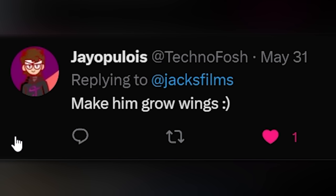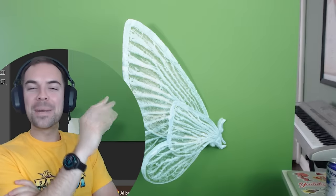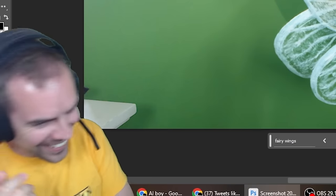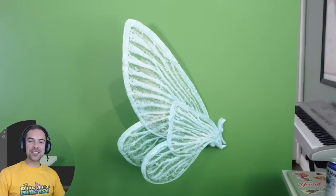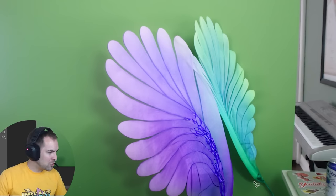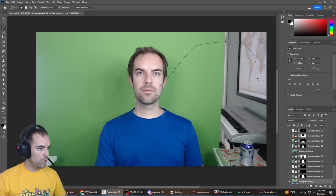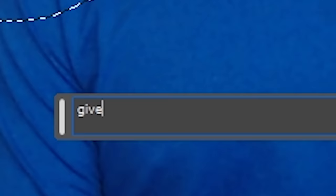Make him grow wings. How hard could it be? Fairy wings. Bye. I've evolved to just a pair of floating wings. And guess what? The other two are just like that. These are beautiful wings. God, wow, these are actually gorgeous wings. Ew, they invented a horrifying new bug. Not what I wanted. Okay, I want one wing here. I want a big wing. And then your boy wants a wing here. Let's say give wings.